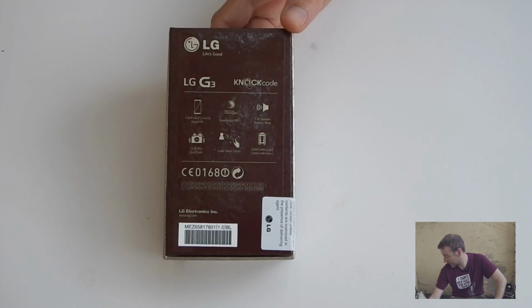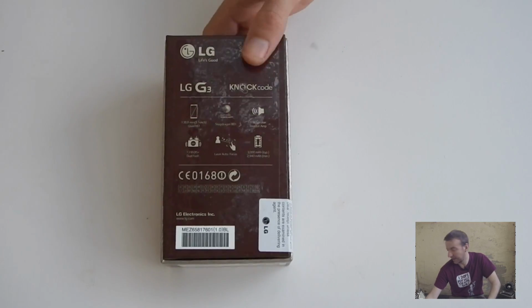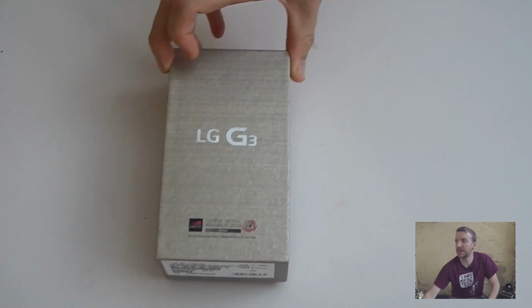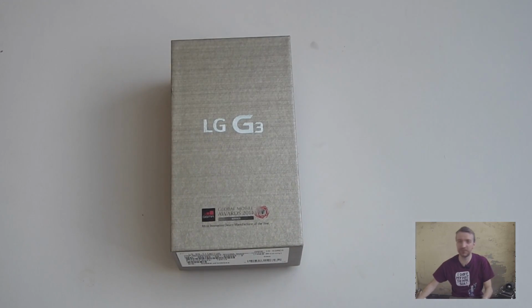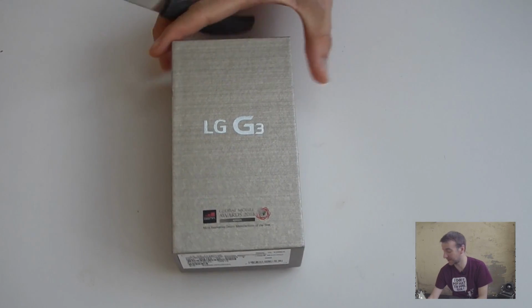It's all about the storage, 3G, 4G and LTE of course, and a 3000 milliamp hour battery, weighing in at 149 grams. So there we go, there's the box. You probably know all that already. Let's get it cracked open, shall we? I'm looking forward to this. This is the best part, unboxings. And I know unboxings are kind of lame, but whatever.